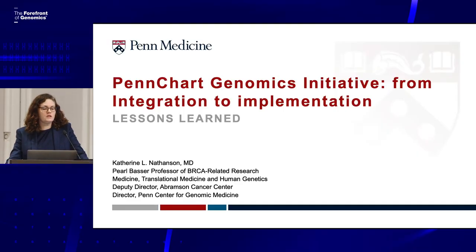Thank you for inviting me. I'm really delighted to talk about this. Bob and I actually coordinated our talks very intentionally so that Bob really talked about a lot of the overview and a lot of the problems and a lot of the issues that one has to solve. And I'm going to really talk specifically about our experience doing EHR integration at Penn and what we've learned.